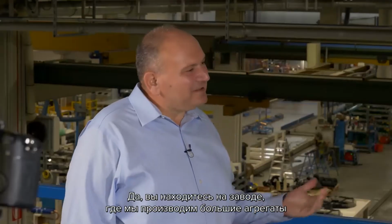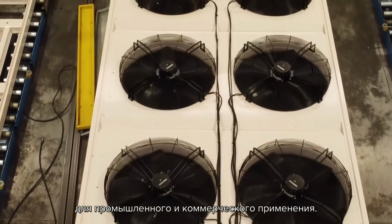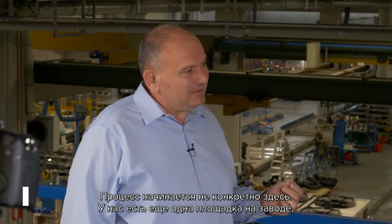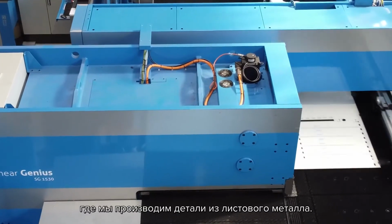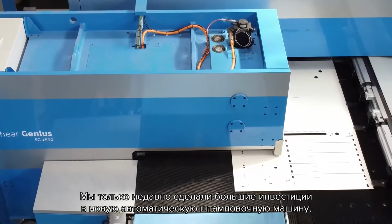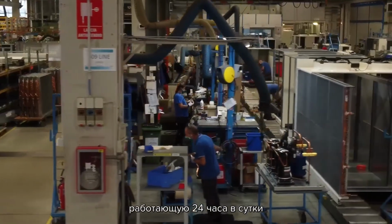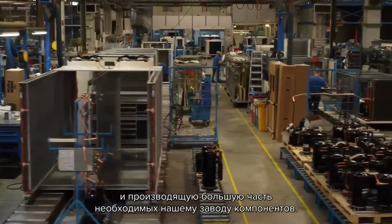Yeah, you are in fact in the factory where we produce the large units for the industrial and commercial application. You know that here we produce more or less 3,000 units per year of these large chillers and rooftops. The process doesn't start exactly here. We have another area in the factory where we produce the metal sheet components. We just did a big investment there in an automatic new punching machine, working 24 hours per day and producing most of the components that we need in this factory.